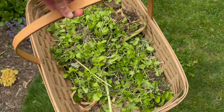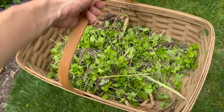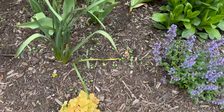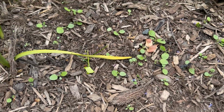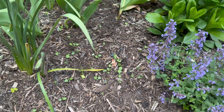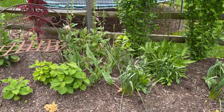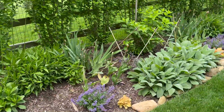Well, here are all of the seedlings that I pulled out, quite a few. It is far from perfect. I still have some Black-Eyed Susan seedlings, at least that's what I think they are, popping up, but I'm just going to kind of pull them as I go, I think, because some of them are just really hard to get. But I think that things are looking a lot better, especially as far as the Rose of Sharon seedlings go.